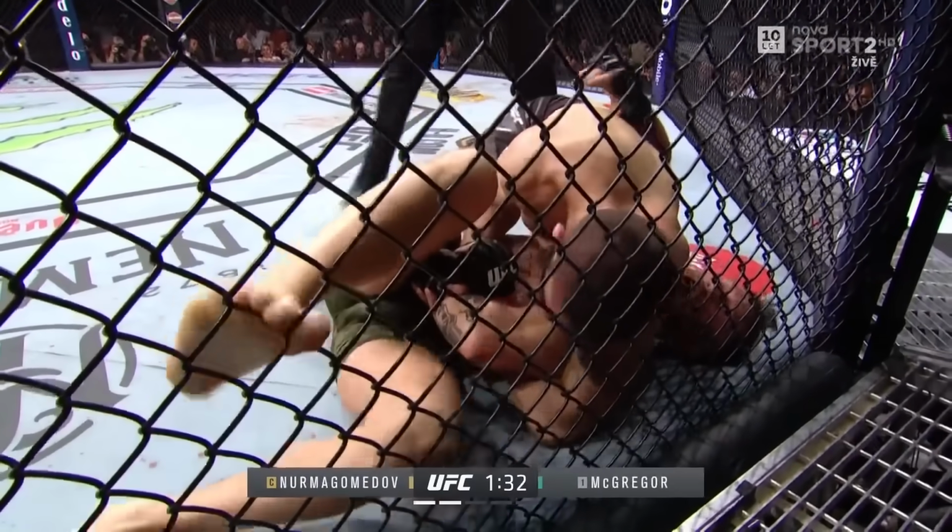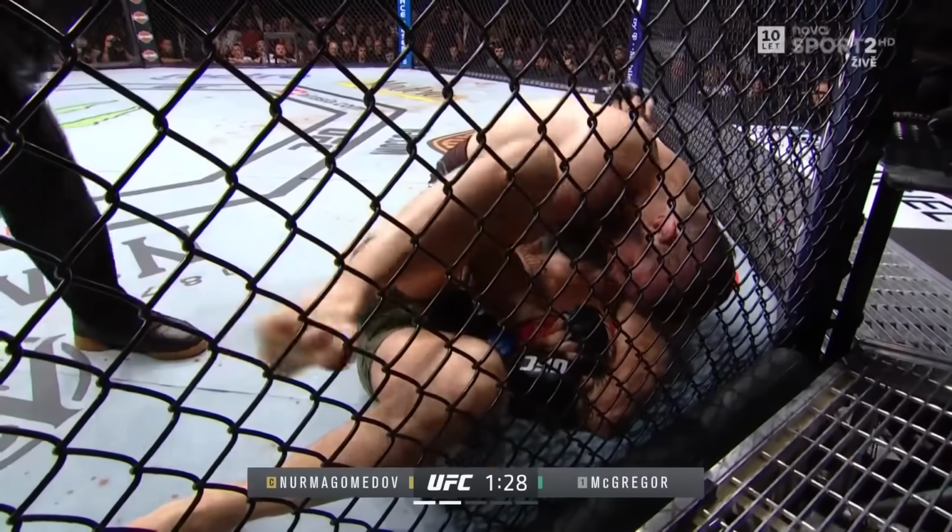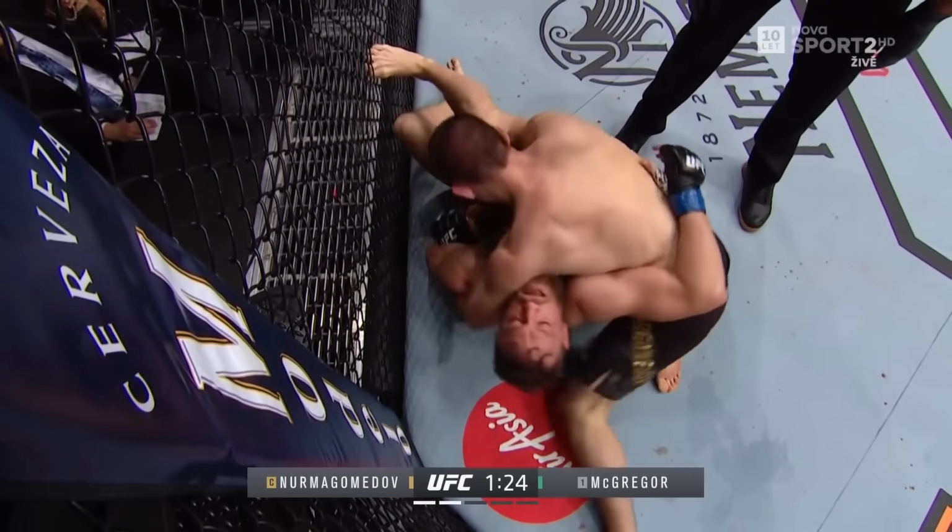Illegal knee on the ground by Conor. A knee to the head of a downed opponent. Can't interlock the toes in the fence. McGregor got away with that one, still doing it. Herb Dean should be warning him there.